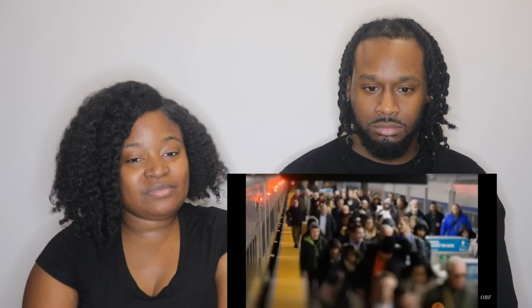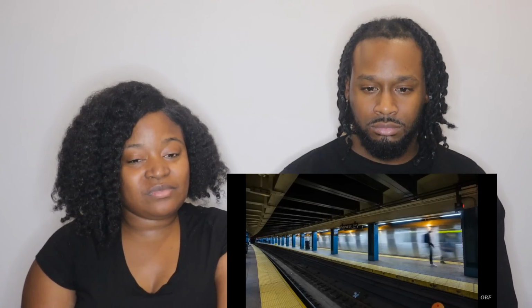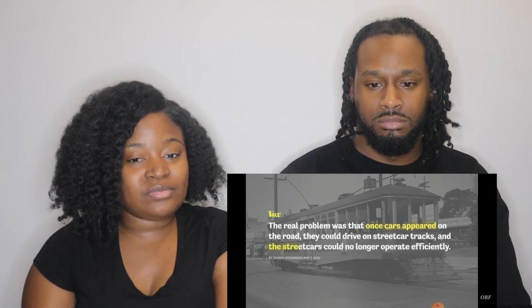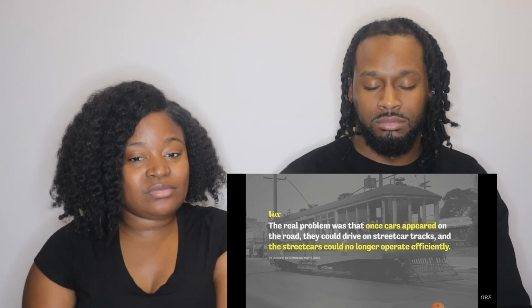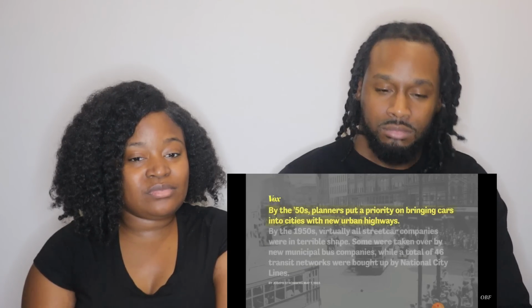What are these people who can't afford a car supposed to do? Sometimes public transport isn't even an option or is simply too expensive for many. So you've now actively excluded those who aren't the most well off from society. To make matters worse, some US cities actually got rid of their public transport to make room for more cars. I'm not joking. American streetcars like trams were actually removed to make way for bigger roads.